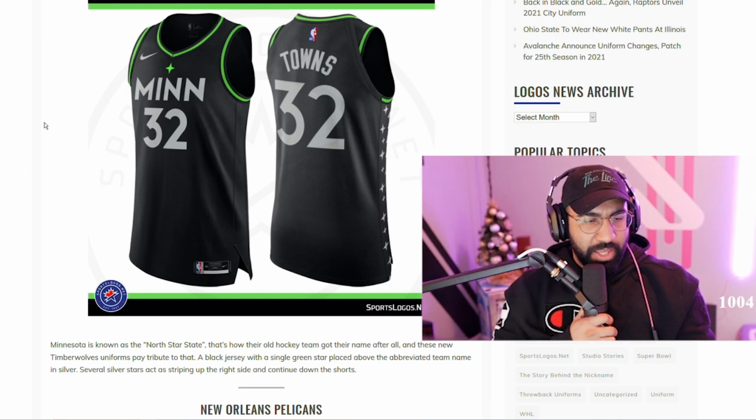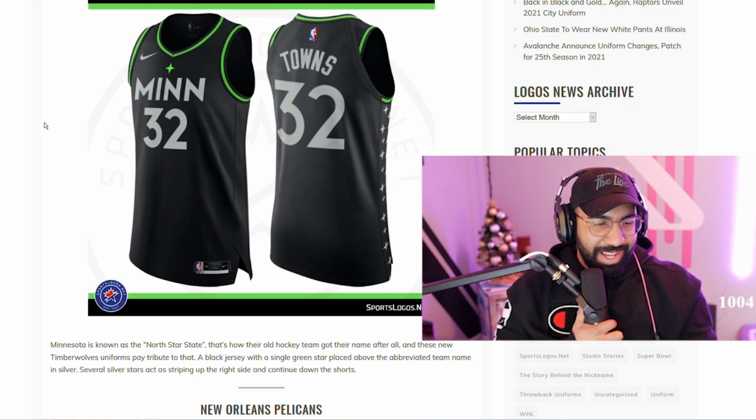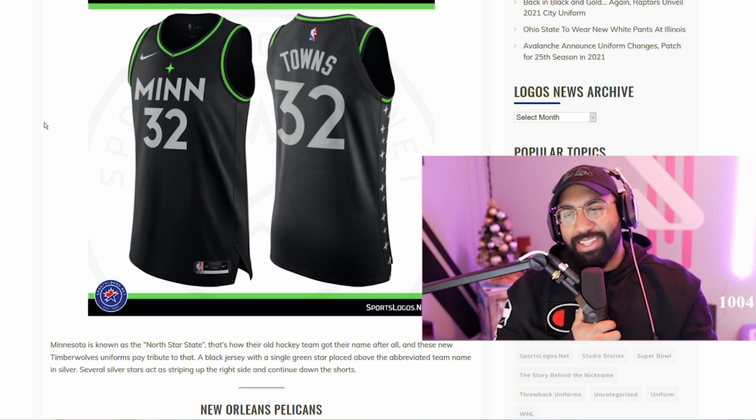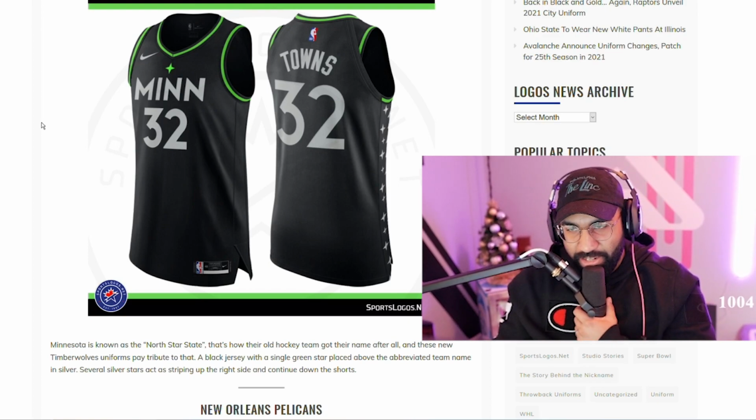Video games made me think of Xbox color scheme with that jersey. Yeah. Very Xbox colors. It's fine. I just don't care about these, which is how I feel about the T-Wolves in general. That's a thing. Yeah, it's true. Yep, that's pretty much all that needs to be said about that.